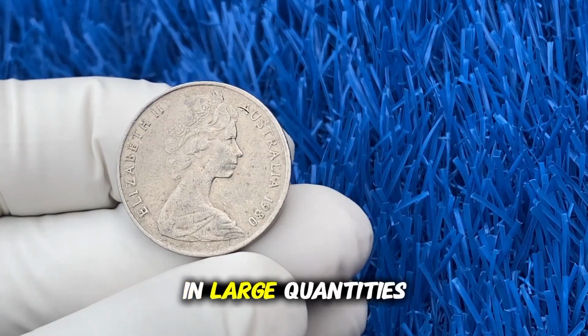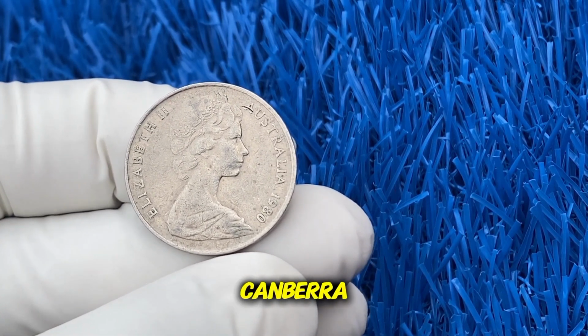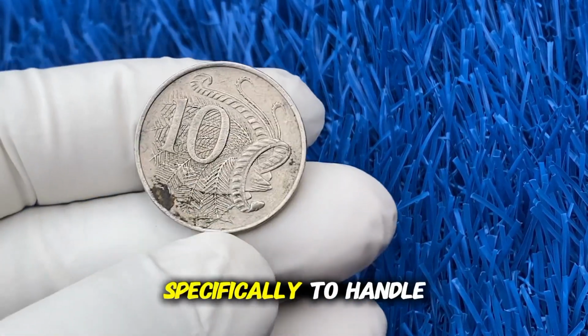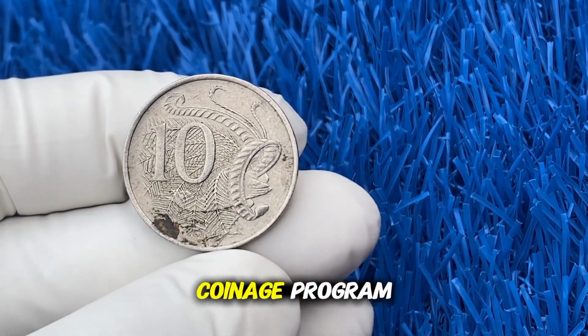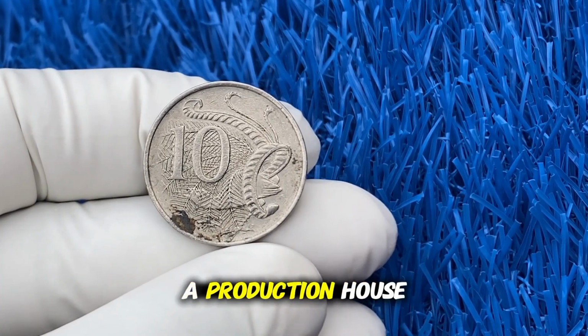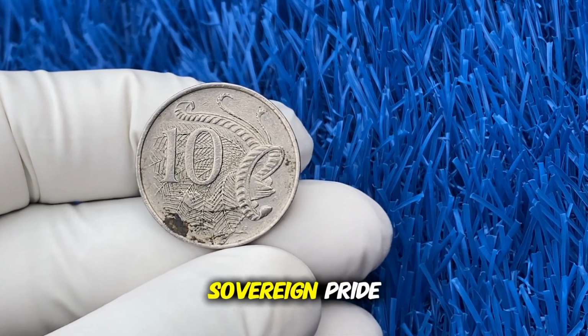They were minted in large quantities by the Royal Australian Mint in Canberra, a facility that had been established in 1965 specifically to handle the new decimal coinage program. The Royal Australian Mint was not only a production house, but also a reflection of Australia's sovereign pride.